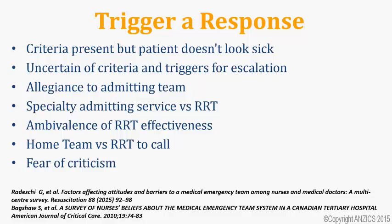And because the patient doesn't look sick enough, we don't feel inclined to call a MET call, because when the MET call gets there, the patient will fail the edge of the bed test, and then the ward staff feel that might make them look a little bit silly. If education is not appropriate, they might be uncertain of what criteria or what triggers to escalate.